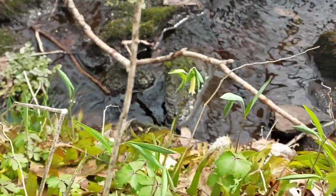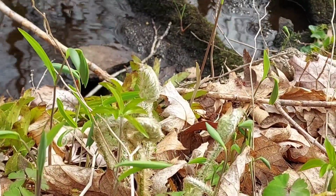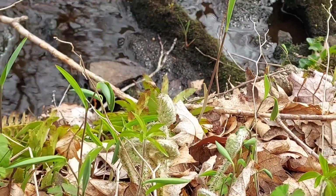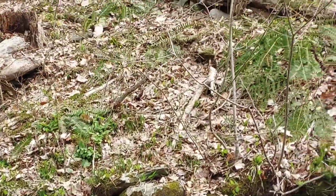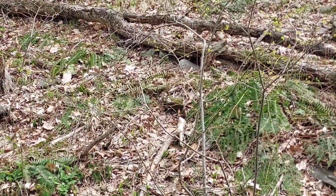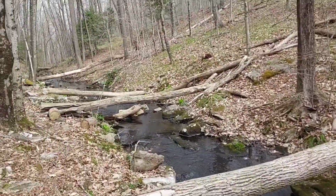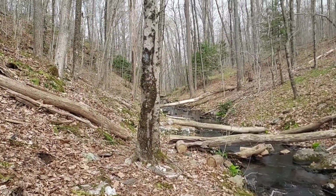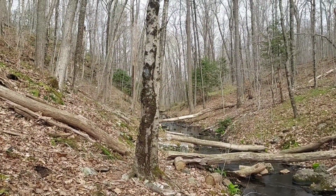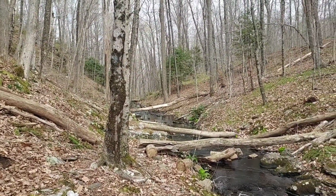And plenty of fiddleheads coming up here. Some ferns just thinking about unfurling, but it's supposed to be mild. Days in the 60s all week, so that should help get things moving. We had a lot of days in the 40s, drizzly, rainy, cold at night. Not much was progressing the first half of April. But once Mother Nature gets the right conditions, things will explode into bloom.